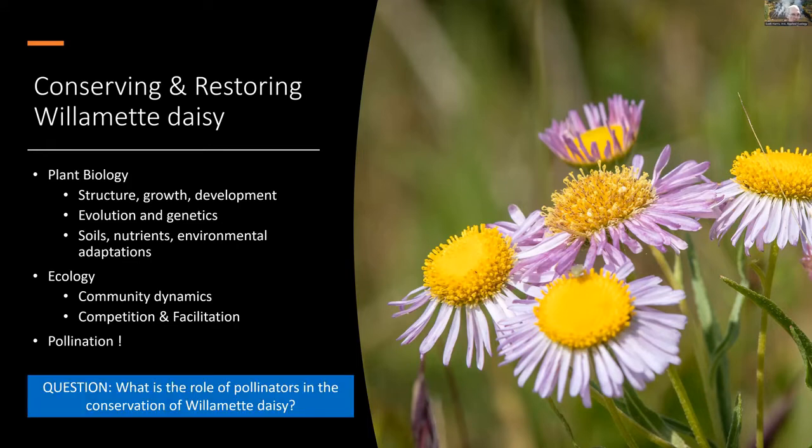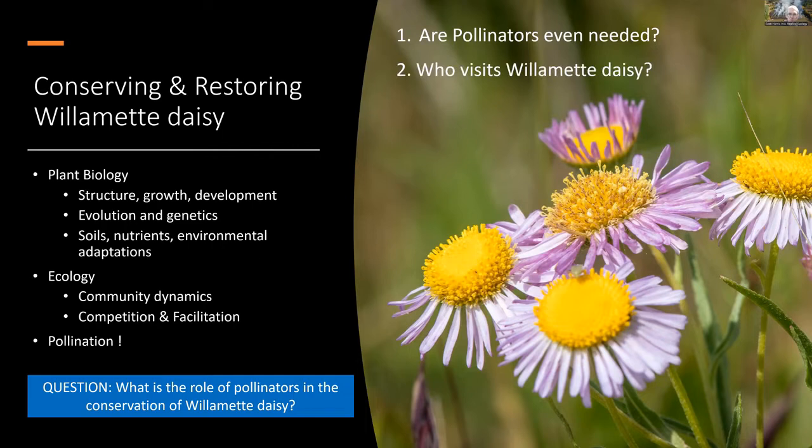So our main question is, what is the role of pollinators in the conservation of Willamette Daisy? Do they play a key role that ensures that we can maintain this plant on the landscape? And sub-questions under that are, first of all, are pollinators even needed for this plant? And if they are, which pollinators visit this plant, so we can make sure we engage in practices that conserve the pollinator community as well? That's important for the plant.